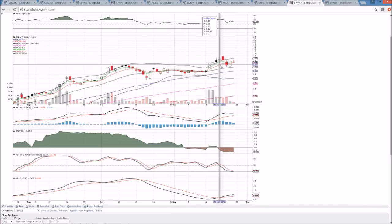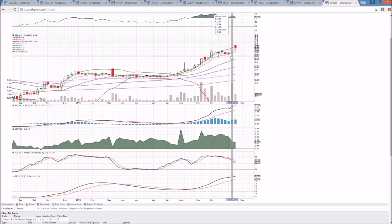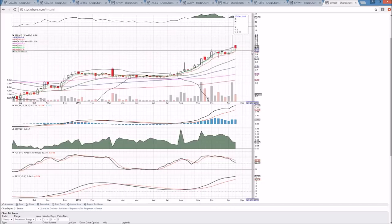So still holding up well, still holding that middle Bollinger Band in the weekly time frame. Also, never really had a strong breakout after last week, so that upper Bollinger Band is still resistance 138, and that too will be in the low 140s next week.